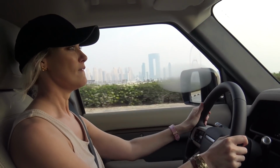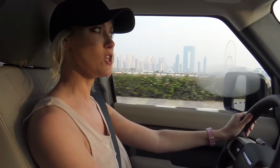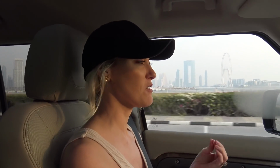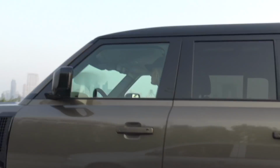Let me just test how fast this actually is, whether I feel like it has enough power. I'll just slow down a bit. Okay, here we go. Yeah, I mean, it makes a lot of noise, but it does actually have a bit of pull. It's not like supercar fast, obviously, but that's not the purpose this car was built for. This is really to be able to tackle your everyday work drive or to go off-roading.